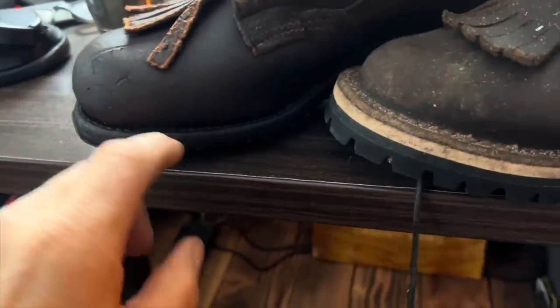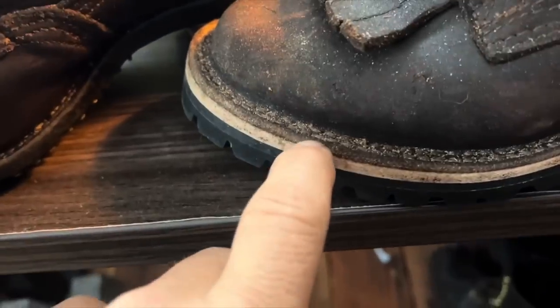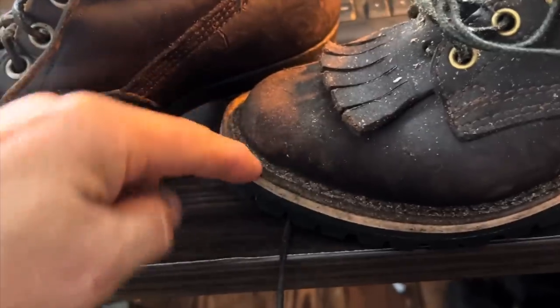Remember, these are corks though, right? But if anybody's wondering what I'm talking about, this is what I'm talking about. This is a stitch down construction. The leather comes over and comes out and they stitch it down.